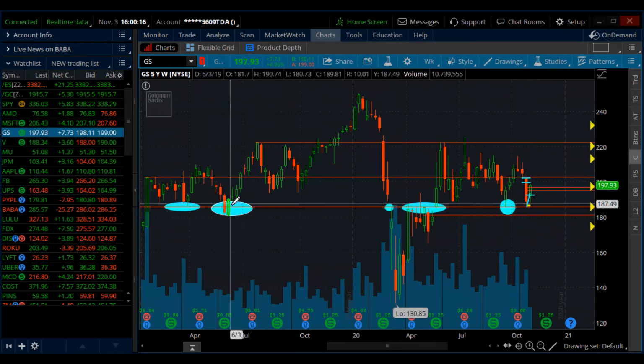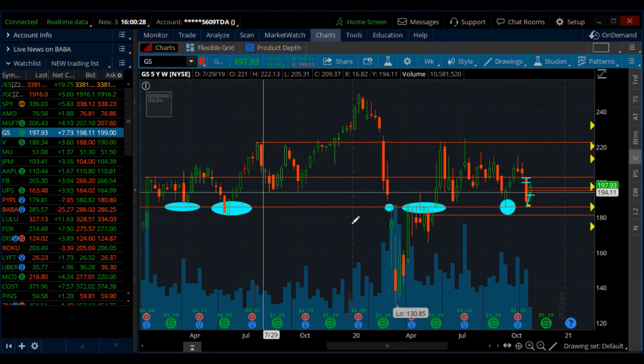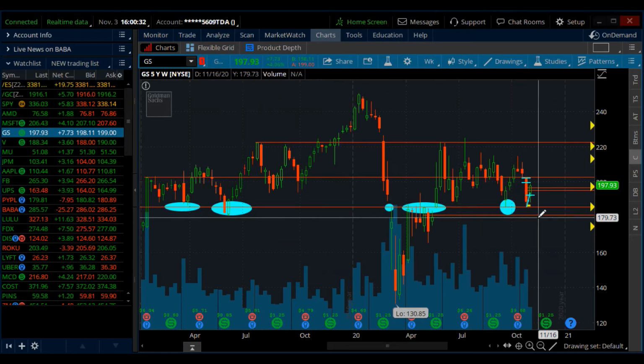So here's the reason why I called out GS. This is an actual setup, something that makes sense, that you can grab a naked option in the money and hold it, whether it was weekly or 2 weeks out, 3 weeks out, a month out. This type of ticker stock setup makes sense.